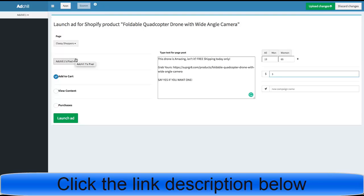And we're making the process so simple here with AdChill. I'm gonna call the campaign AdChill drone, let's call it drone quad, because there's a ton of other drones I want to pick up on. And then I'm going to do men 25 plus, let's do 25 plus, and maybe 25 to 45. Don't want to guess too much there. And just like that, I'm launching the ad.